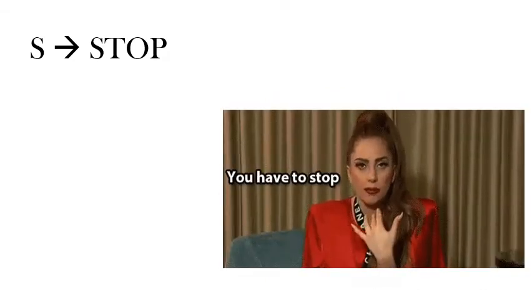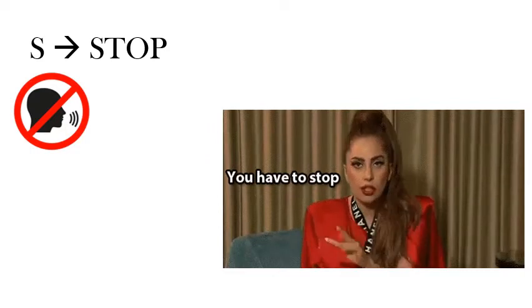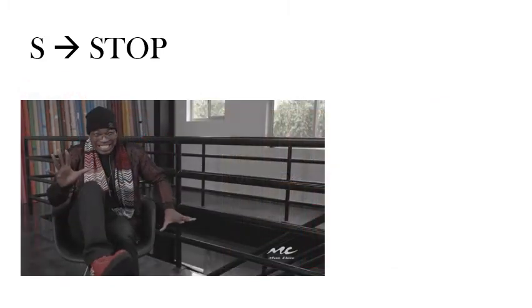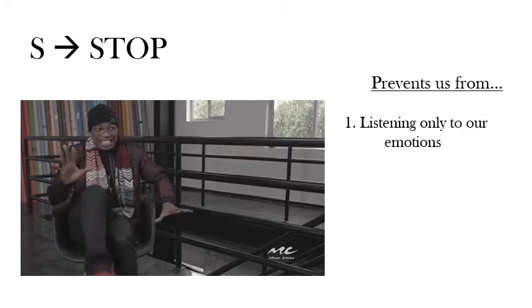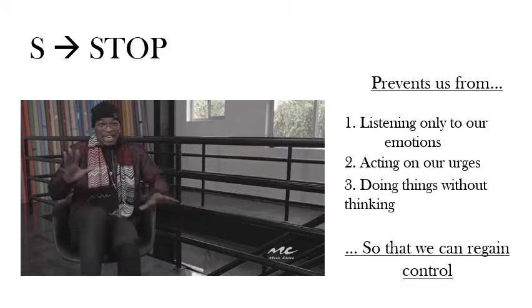Now let's begin. The first letter, S, stands for stop. This means that as soon as you notice that your distress level is close to getting unbearable, stop. Literally stop everything that you are doing immediately. Stop speaking, stop walking, stop driving, stop everything. Taking this moment in our tracks helps prevent us from doing what our emotions, what our urges are telling us to do. It helps prevent us from acting without thinking, and it allows us to regain control of the situation.